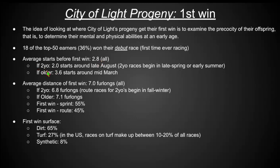If the horse got their first win as a 2-year-old, it took on average about 2 starts and they got their win around late August. Again, 2-year-old races begin in late spring or early summer, so late August isn't late in the racing career when it comes to 2-year-olds. If it was an older horse, so 3 or older, it took about 3.6 starts and they would get their first win around mid-March. The average distance of City of Light's progeny's first win for all the runners was 7 furlongs. If the horse was 2 years old, that average was 6.8 furlongs.